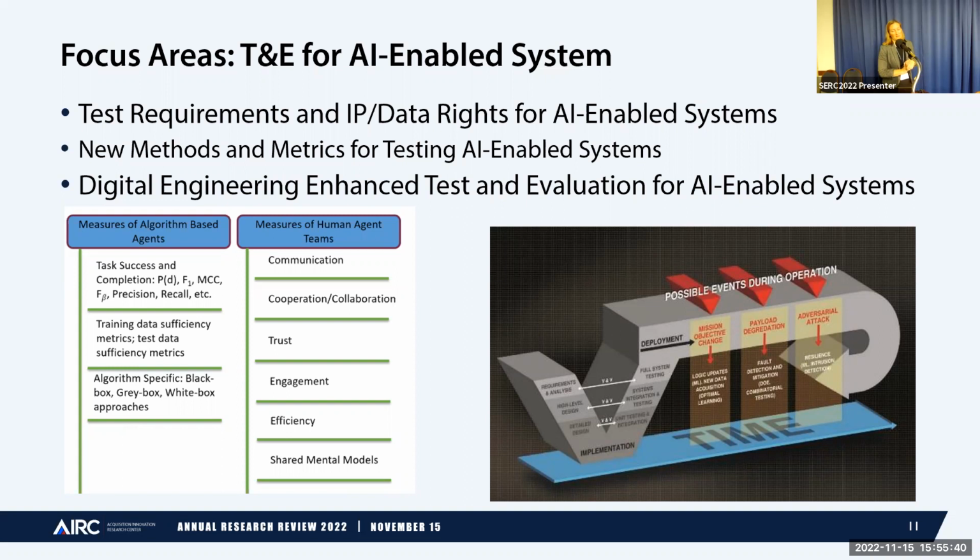And then something that falls under operational suitability overall is that we've always had a human factors, usability, human element to that assessment. But now we're talking about human-agent teams, and really starting to think about what the feedback loop is between our algorithms and the humans. What is the cooperation, collaboration? How do we improve that collaboration once we have AI-enabled algorithms?